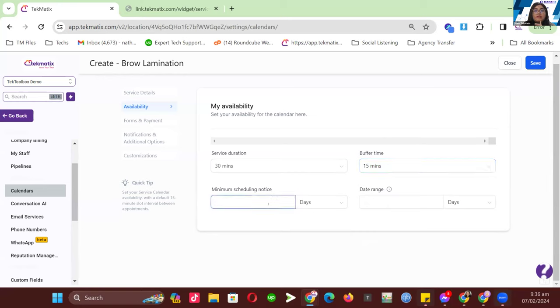You can also set a minimum scheduling notice if you don't want to deal with last minute clients. In my case, I want to have a 1 day minimum scheduling notice for the booking. And after that, you can just click on save.